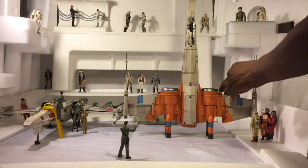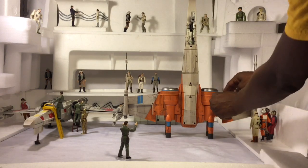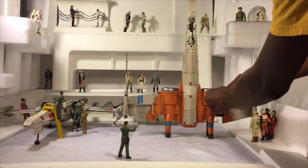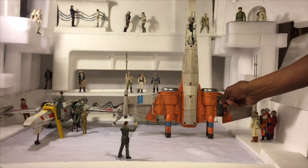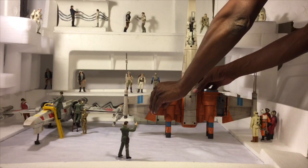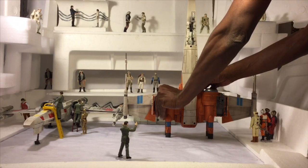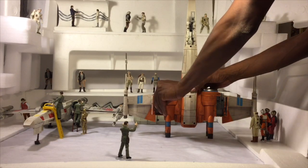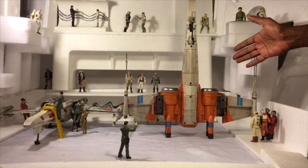And then for the back, you have your back landing gear there, comes out. And then it actually turns, and once you turn it, the foot levers come down. And then for the other side, it's the same deal. You open that compartment, pull it out, it turns, and the foot levers come down. So there you have it. That is how the landing gear functions.